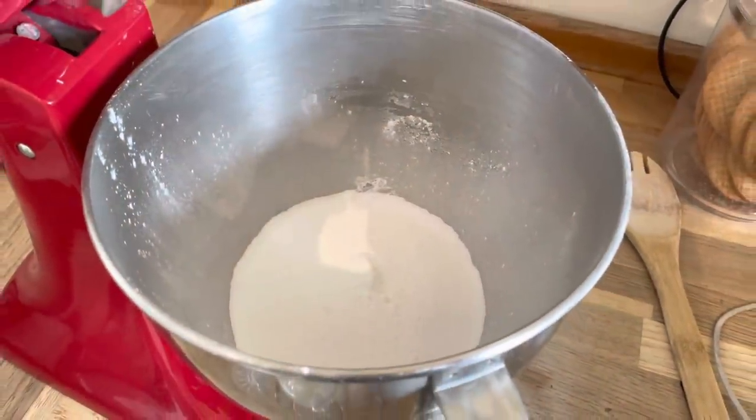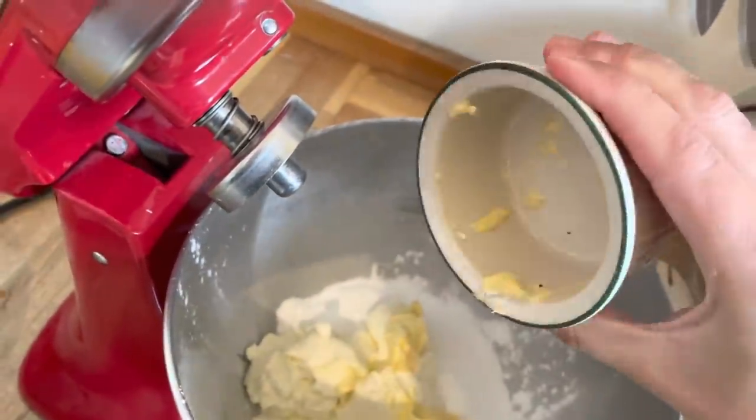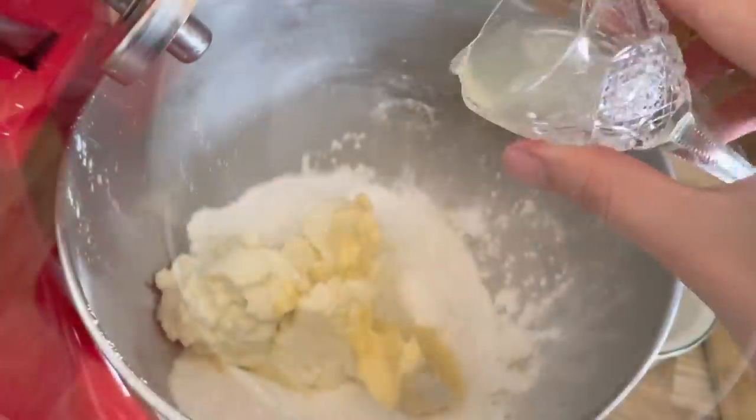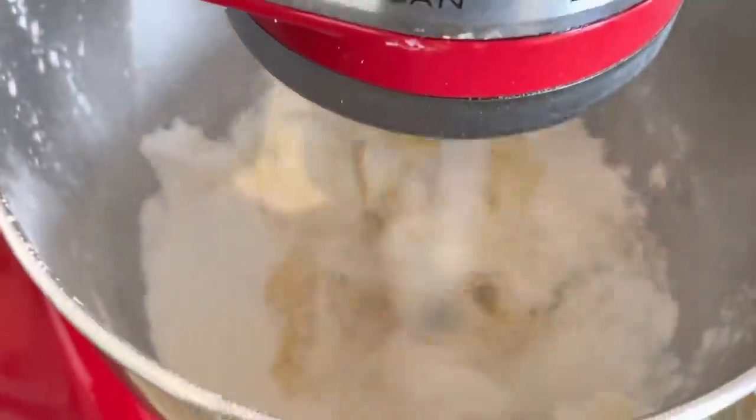To make the lemon frosting, I have the icing sugar in a mixing bowl. To it, I'm adding the cream cheese, butter, lemon juice, and vanilla extract. This is so easy, we just whisk it all together until smooth and creamy.